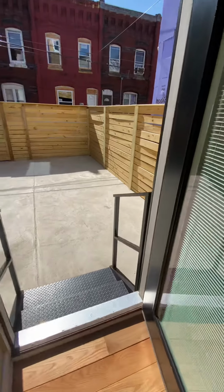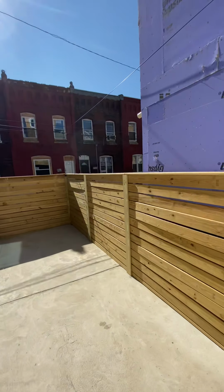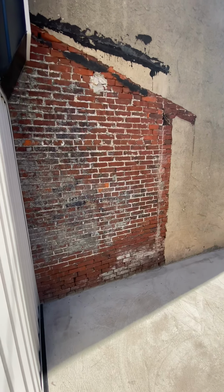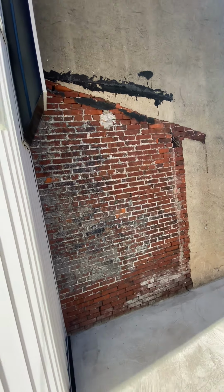Here's the backyard, thank you. So this was a rehab right here. So this isn't new construction, but as you can see, the neighbors, everything is getting redone. So you can probably tell that this was sticking out right here before they rehabbed it.